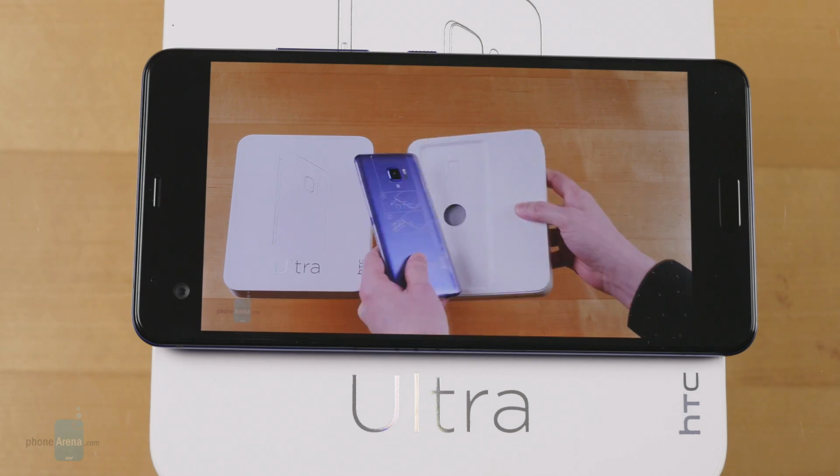even LG's spring flagships. Now, maybe if the U Ultra were priced a little bit more competitively, say around $600 like the Mate 9, we'd be looking at it in a more favorable light. Instead, HTC's asking a staggering $750 for this hardware. We'll be keeping an eye on it to see if that comes down, but at this price, no thank you.